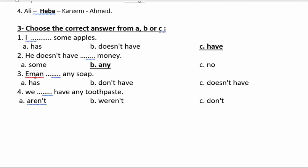Number three. Iman space any soap. Has, don't have, doesn't have. Okay. Here we have any, and we use any with negative sentences. So we have don't have or doesn't have. And look at the subject, Iman. Iman is a singular noun. So we have to use the negative form of has, doesn't have. So the answer is doesn't have. Iman doesn't have any soap.